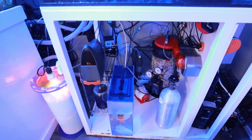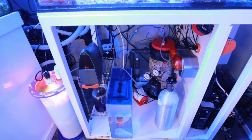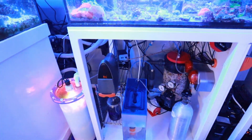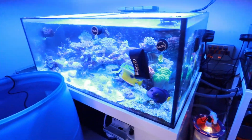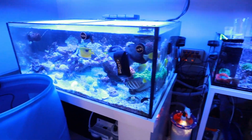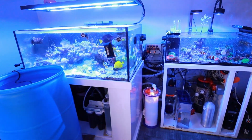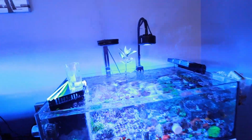So there were a few alkalinity swings of maybe 1 dKH. I've since gotten that back under control. I've got temperature under control. But a lot of the SPS didn't do too well, to be honest, with the heat and the fluctuation in the alkalinity. I also had one of my AI Primes go out.